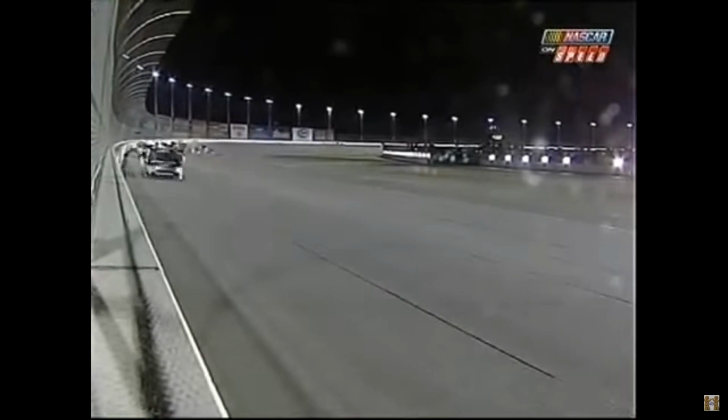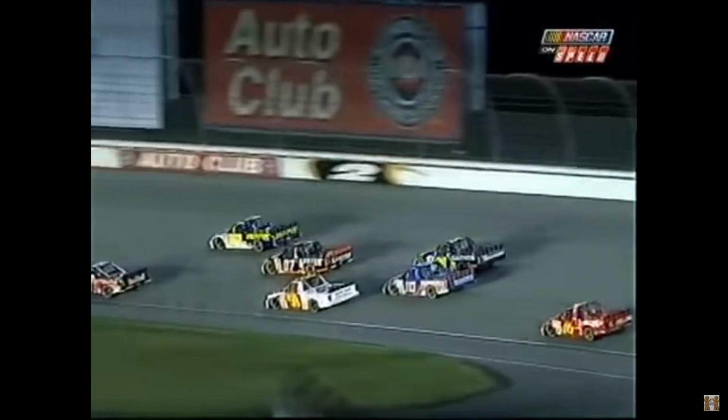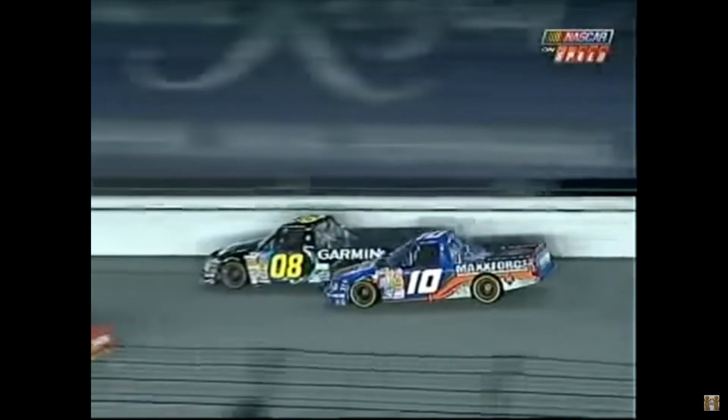We are. A view of what happened to David Starr here. He's right toward the back of that big pack right there. Got a little sideways coming off the corner. See him right there in the middle. That's the 08 of Chad McCumbee on the outside, the Garmin. He got a little bit loose, wiggled, slid up, made a little bit of contact. Now he's just trying to stay off the 08. And Chad McCumbee saying, I would like it if you would stay off me. Get away from me.